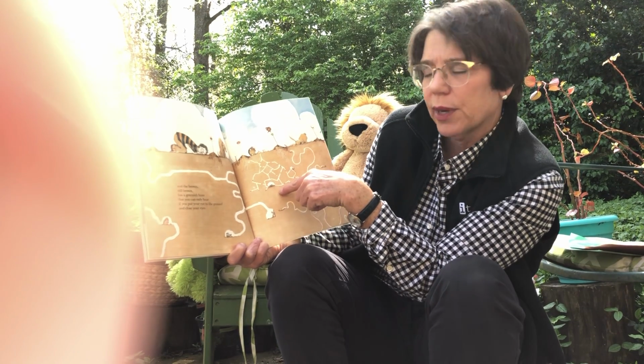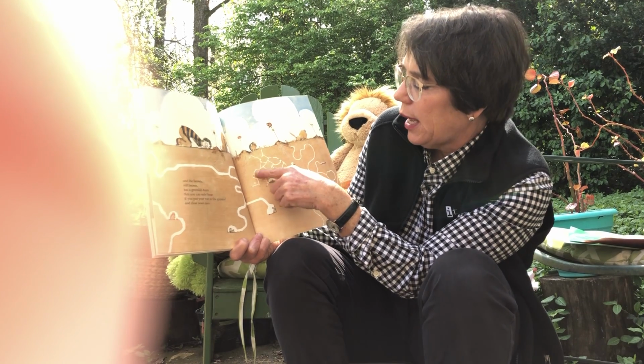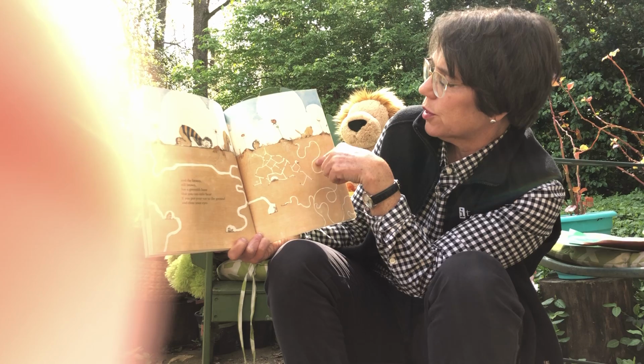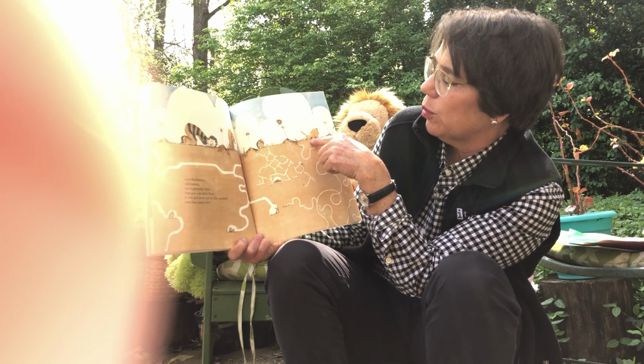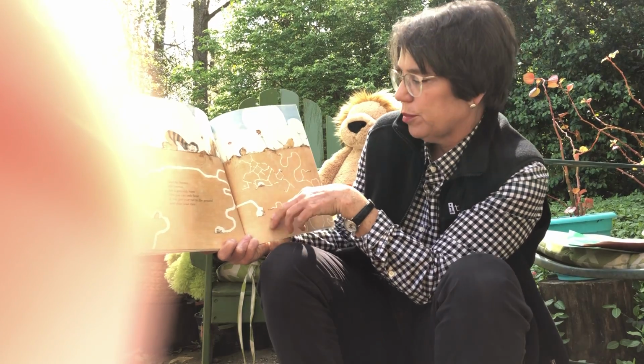We can't see what's going on underground, can we? This is an ant farm. Look at all the ants. They're busy, busy, busy ants. And then we have the worms. Look, even the rabbit's trying to hear what's going on under the ground. And we have worms and more worms.